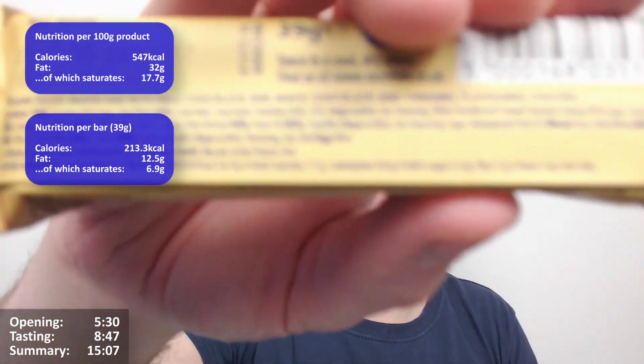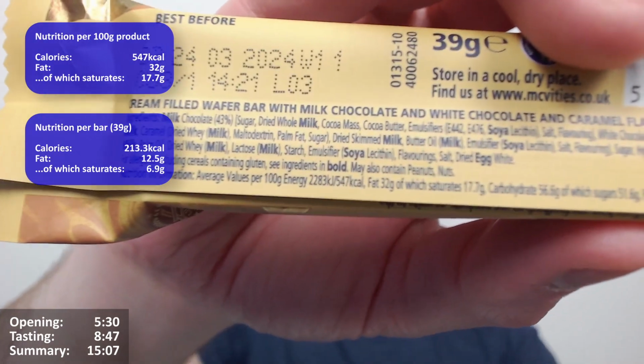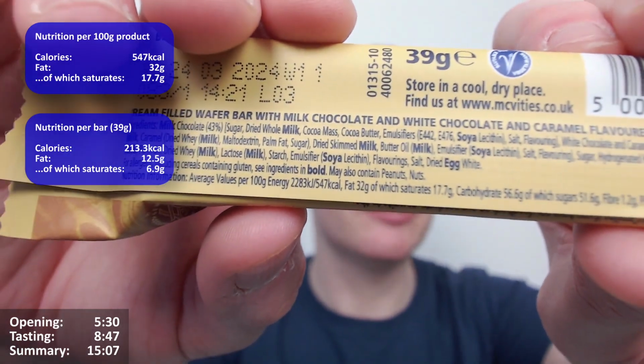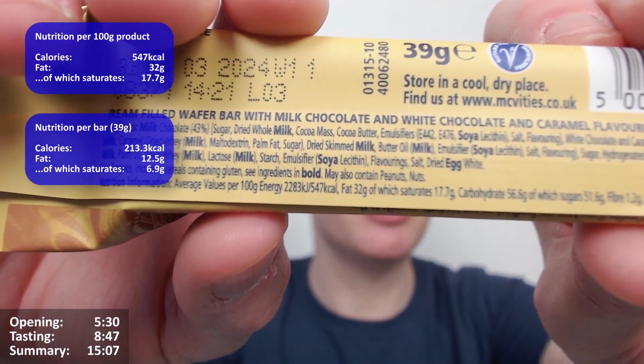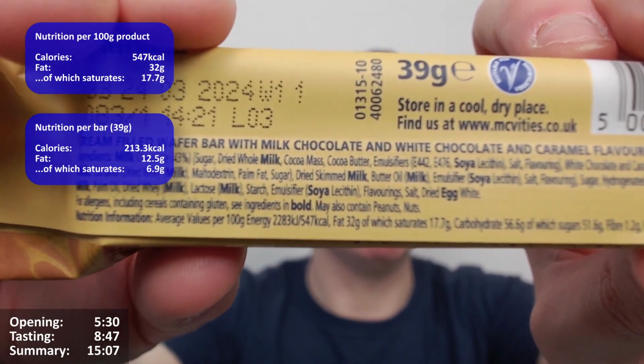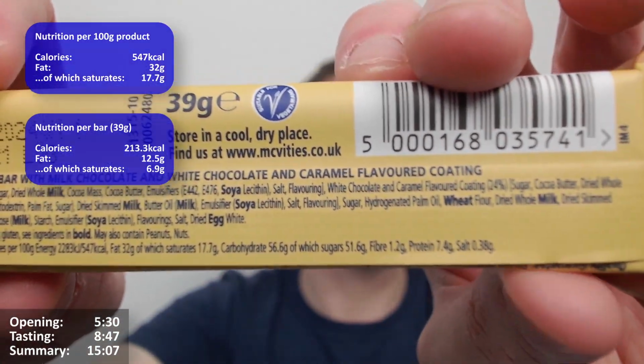Let's see. So 547 calories per 100 grams. 32 grams of fat, 17.7 of which are saturates. There we go. So quite high on the scale of between 500 to 550 calories that chocolate products tend to have in my experience reviewing on the channel. So it's quite high, definitely on the top end, 547. I guess 39% of that is per bar, so maybe I'll show a caption about that.